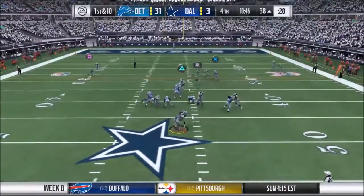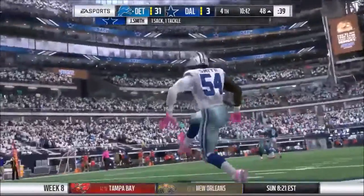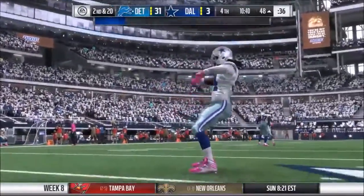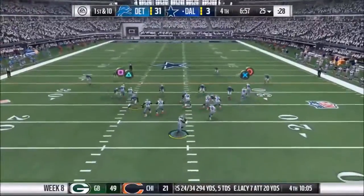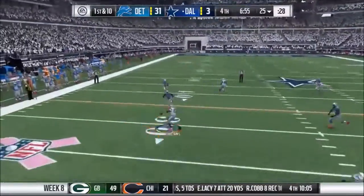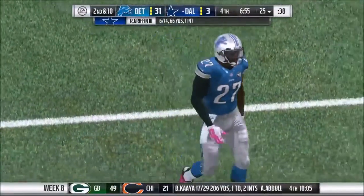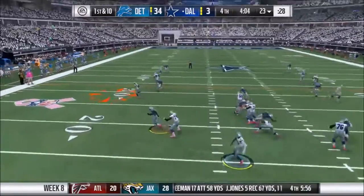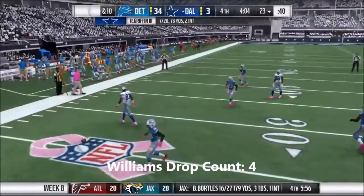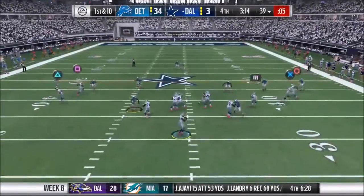Remember that. Then next drive for the Lions, Caleb Henderson would take his first career sack. Jalen Smith gets it, and man, it's a good thing Henderson was able to go his first 7 games without a sack. But then Terrence Williams, after the Lions punted, he drops his 3rd pass of the day. Is he paid to catch passes or drop them? I don't know, because he was dropping passes like it was his job today. That's his 4th drop of the day.